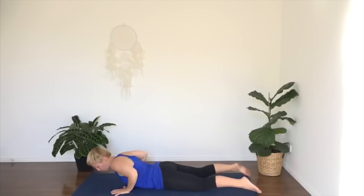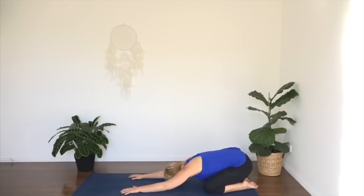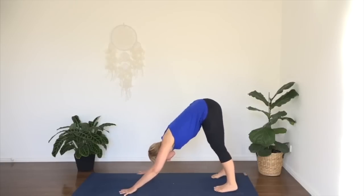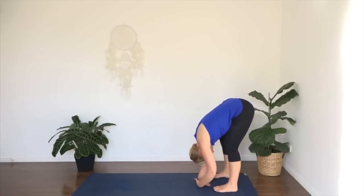Inhale, bring the hands by the shoulders, drawing all the way back. Come back to your child's pose, forehead down. Inhale, come back up. So peel back to your down dog. And then walk the hands all the way back. Find forward fold at the back of your mat. Gently sway from side to side.